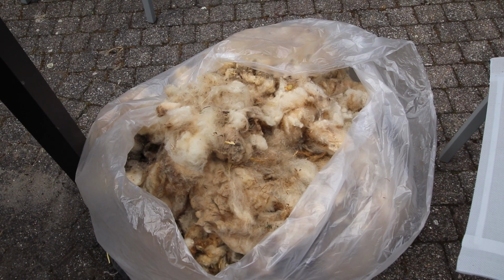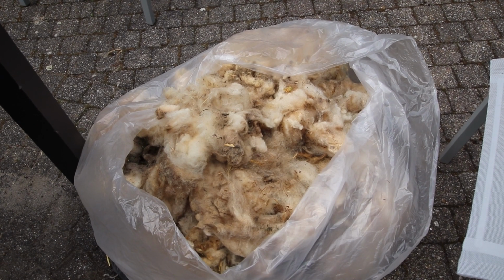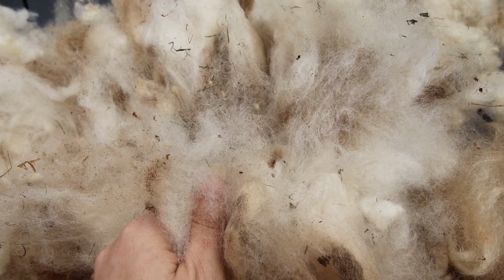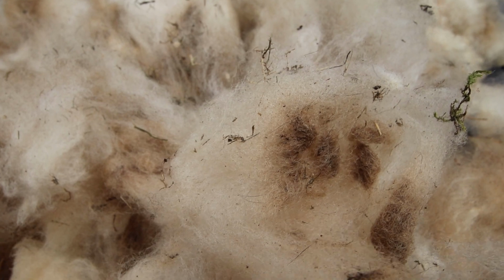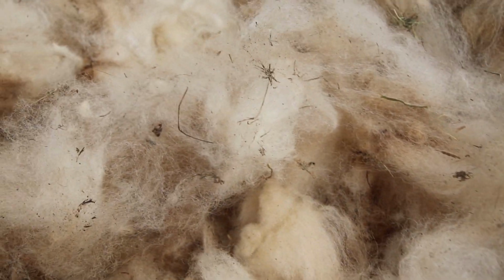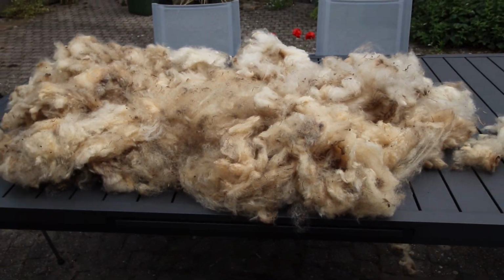So I have thrown half of the fleece out. That's rather dramatic. I never do that. This was a very dirty fleece. So it is still not the cleanest fleece, that's for sure. Though those little bits of VM, I can deal with them. That's not the biggest deal with spinning or any of the processes that come next. So yeah, I think we had a table full of fleece and I've thrown away half.